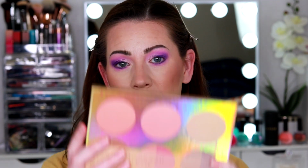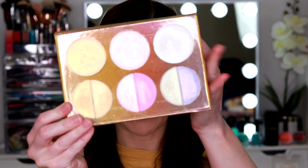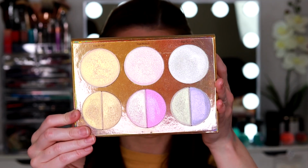I think that looks nice. So now I need to add a highlight, and for highlight, again, I wanted to keep it with stuff that I don't use a whole lot anymore. So the one that first popped in my mind was this BH Cosmetics Duo Light Highlight Palette. I have mentioned this semi-recently because this palette is the shit. I love the different colors they offer in here, and they don't look glittery on the cheeks at all. They don't emphasize texture, they just look duochrome, beautiful highlighted cheeks.